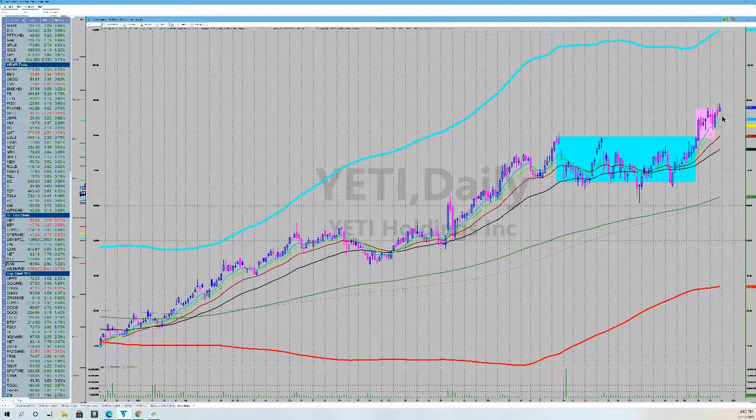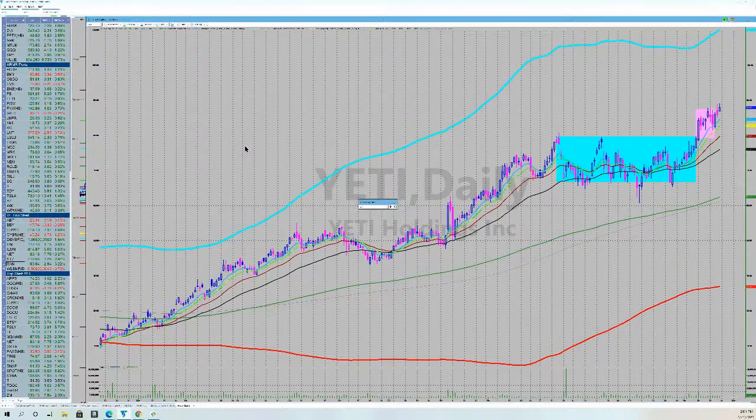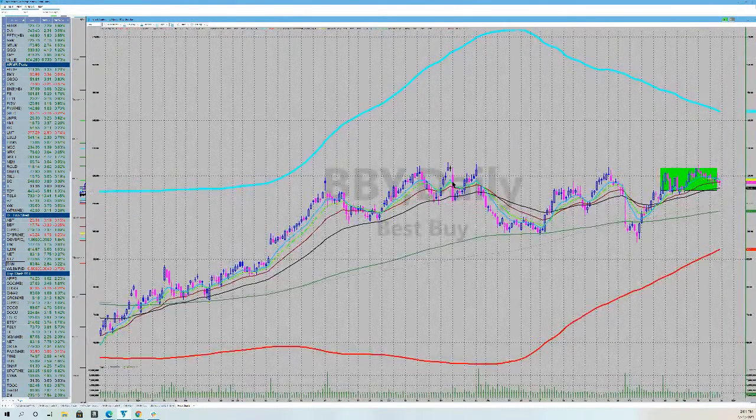What's the logical stop on Yeti? It's going to be the 50-day moving average to me. So if you could stomach a sell-off to the 50 and stay with it, that's fine. But that's too much risk for me, so I wouldn't add that to the portfolio. I do have my eye on Best Buy. This looks like a green entry point to me. Here's the earnings announcement, gap down and immediately reverses up and makes that familiar cup and handle that we saw in Lululemon. So we break back above 120. That could be a really interesting idea in Best Buy.